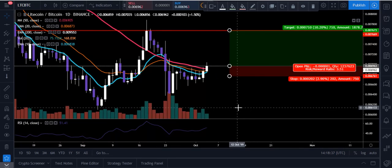And also we have room to run here, because right now, guys, we're at 51 on the RSI. So there's plenty of room to move to the upside as well as the downside, though. We're kind of floating in that neutral territory. So that's where I said, just be careful.